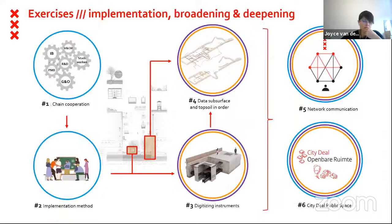So we're working on all kinds of new tasks. How are we working internally with all kinds of implementation questions? We're working on the data, so on the instruments to work on that. We're working on a network, and we do it together in a city deal of public space. That means with 11 other cities in the Netherlands and 5 ministries, we work together to continue in a program of 3 years on this integral design method.